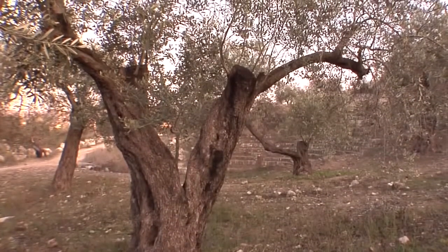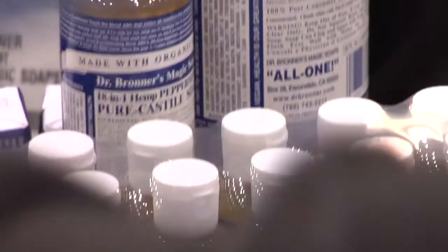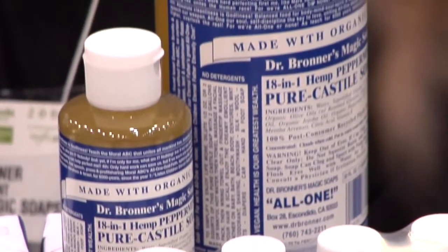Behind me you see some of the olive trees that will produce the olive oil that goes ultimately into Dr. Bronner's organic and fair trade soaps. In 2005 we embarked on a program that has as a goal to convert by 2007 more than 95% of our raw materials to sources that are both organic and fair trade certified.